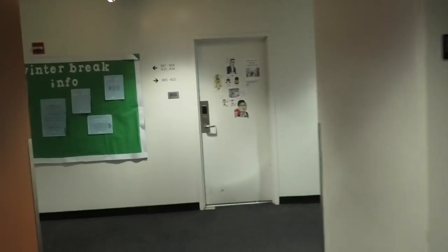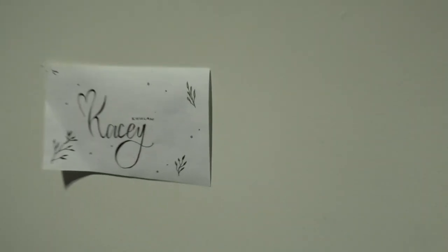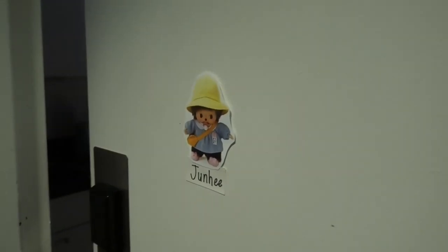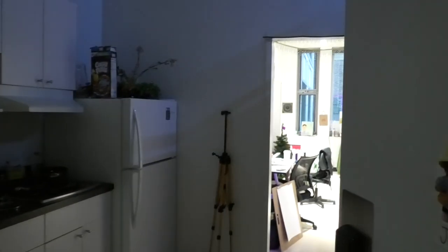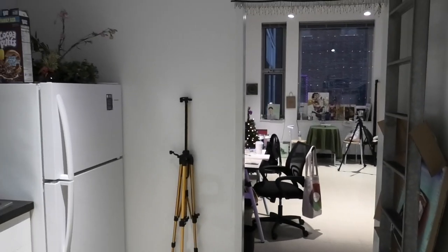Okay, now we are off the elevator and then take it sharp right. This is Korean. So you need your card to go into your room. And here we are. Okay.